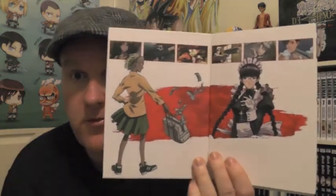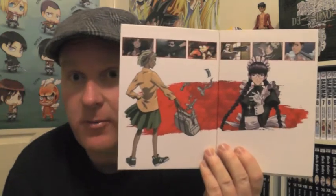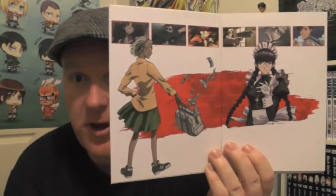This is a great action series, and if you're a fan of high action, swearing, violence and guns, and you've never seen Black Lagoon before, I would definitely check this one out. It's really, really good. The other cool thing about these releases is the slip boxes, or the slip cases rather, open up, and there's some nice artwork inside. So that's that one.